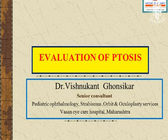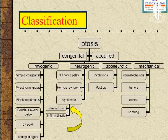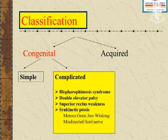and my colleagues about evaluation of ptosis. As we all know, ptosis is drooping of the upper eyelid, which could be congenital or acquired, being further classified as myogenic, neurogenic, aponeurotic, or mechanical. And we call the ptosis congenital and complicated if it is associated with blepharophimosis syndrome, with double elevator palsy, superior rectus weakness, or a synkinetic ptosis.